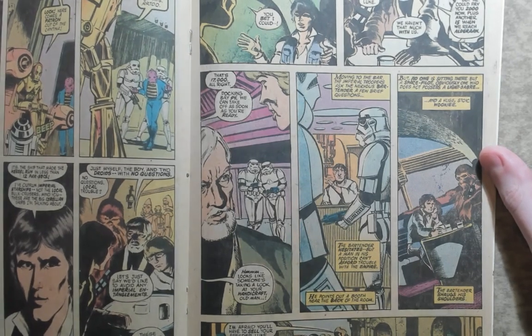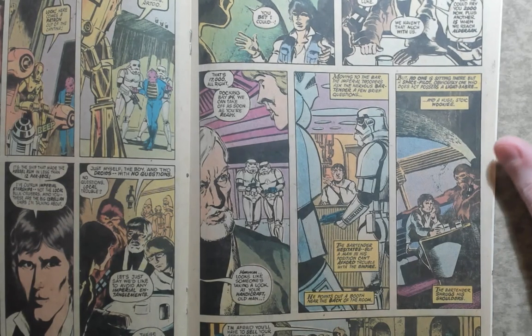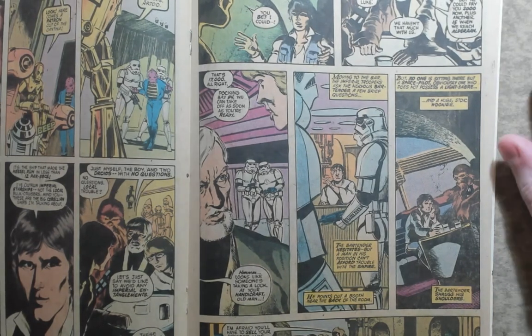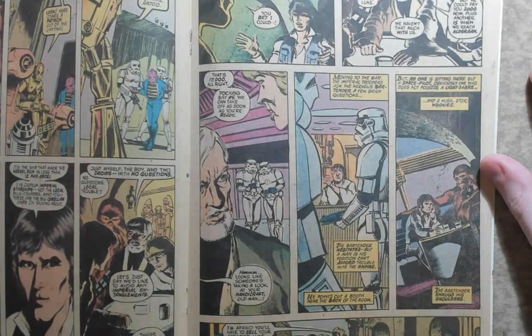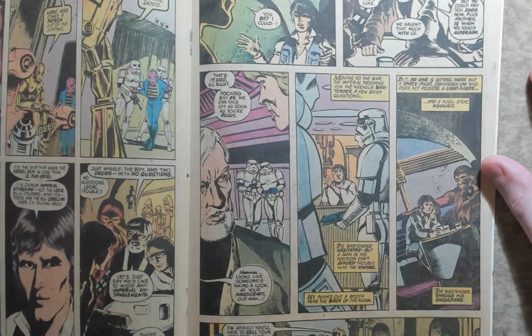Looks like someone's taking a look at your handicraft, old man. Moving to the bar, the Imperial troopers ask the nervous bartender a few brief questions. The bartender hesitates, but a man in his position can't afford trouble with the Empire. He points out a booth near the back of the room. But no one is sitting there but a space pilot, obviously one who does not possess a lightsaber, and a huge, stoic Wookiee. The bartender shrugs his shoulders.